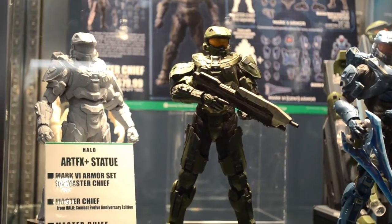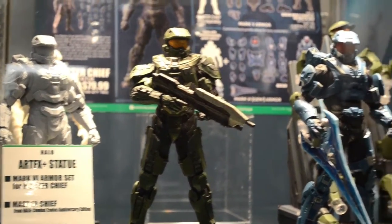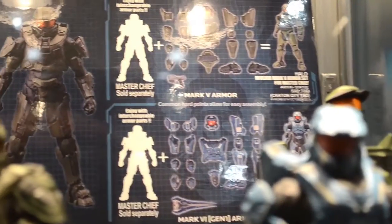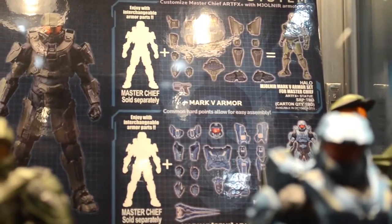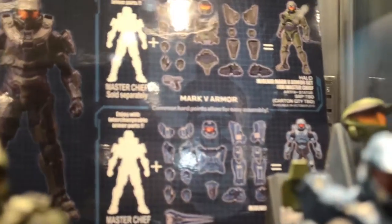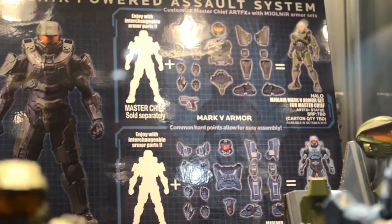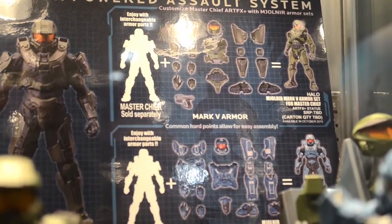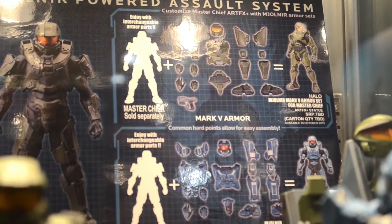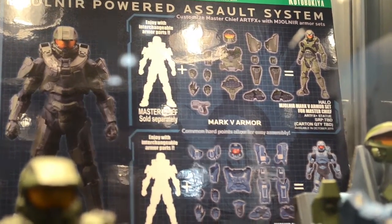You get everything you need to create the statue that you see here. And then we'll offer additional armor packs. These are sold separately for $44.99. And what you do is you just pop off the arms and the feet, and you can slide the armor on and off the undersuit, what we call the Spartan Buck. And you can customize that to create the armors that you see here from the Mark V and the Mark VI Spartan.